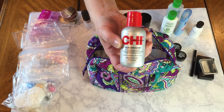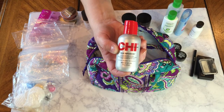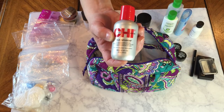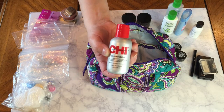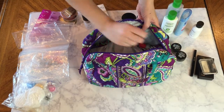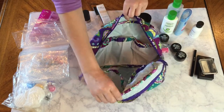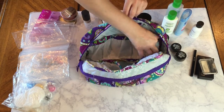Now this I use to make sure my hair is not frizzy. So once I get out of the shower, I will rub some of this in my hand, and it only takes a little bit, and then I will work it through my hair before I blow dry it. So I'm going to put that in there. I'm trying to fold this down so you can kind of see. There we go. That's kind of a little better. Okay, so that's in one of the pockets.